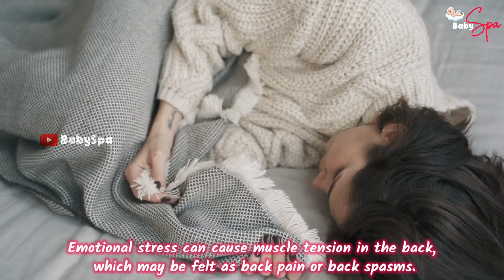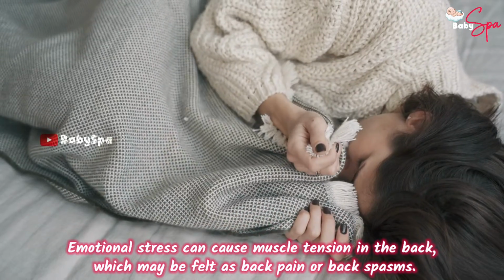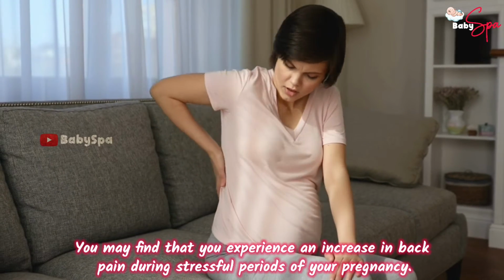Stress. Emotional stress can cause muscle tension in the back, which may be felt as back pain or back spasms. You may find that you experience an increase in back pain during stressful periods of your pregnancy.